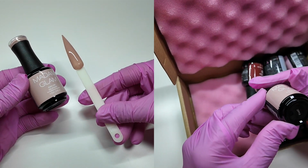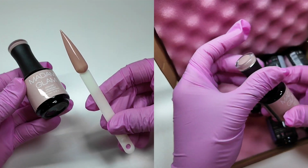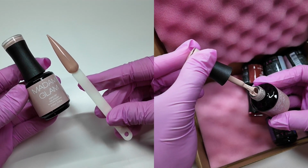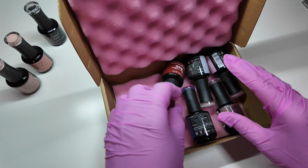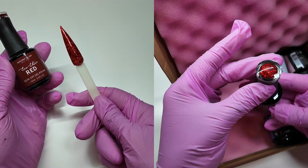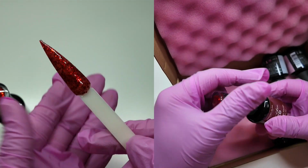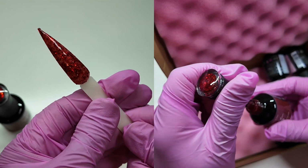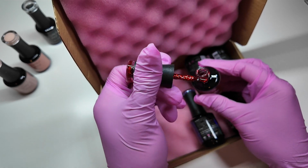The next one is called Pivot. It's another neutral color. I'm cracking up because all these colors are definitely neutral. This is so funny. This is more like a warm tone. Super pretty. The next one is called Eco Chic Red. And this is a metallic, like a sparkly red. This looks so pretty. Let's go ahead and open. Ooh, yes. You know what? This is perfect for Valentine's Day. Wait a minute. Oh my god, that's so pretty. I really like that.